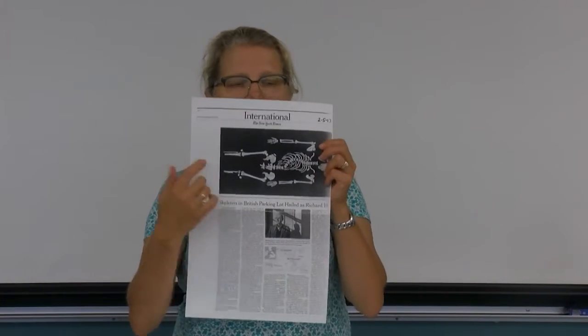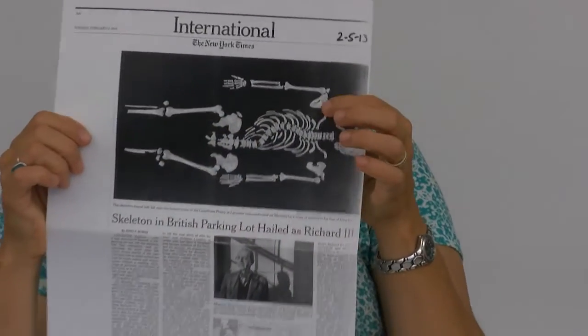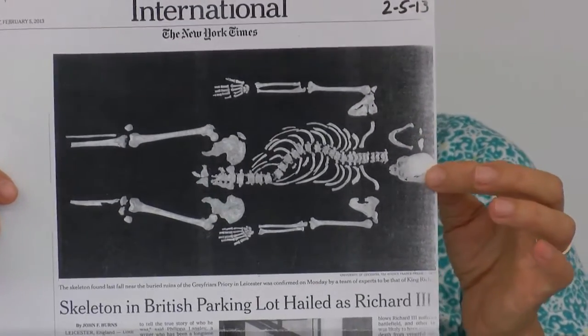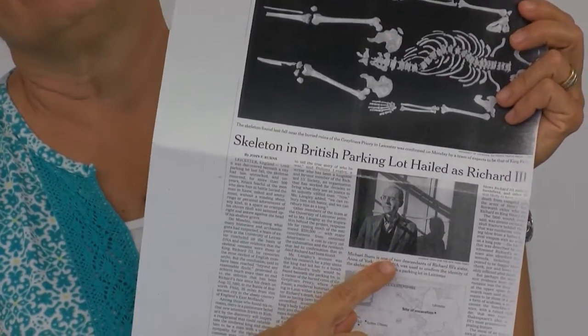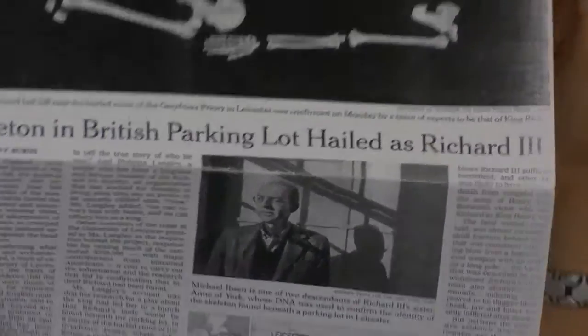But King Richard, as you know, had scoliosis. And they also found the wound in his shoulder from a spear, and I think there was also a wound in his skull. This is a living relative of King Richard, so they even did DNA testing to make sure that was him. Fossils are so fascinating.